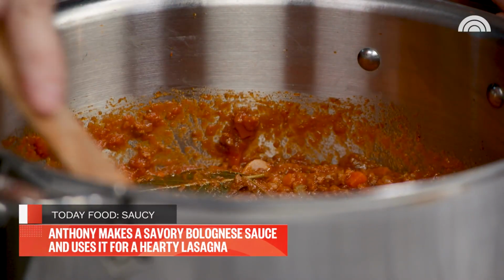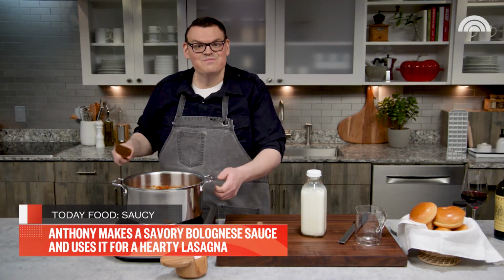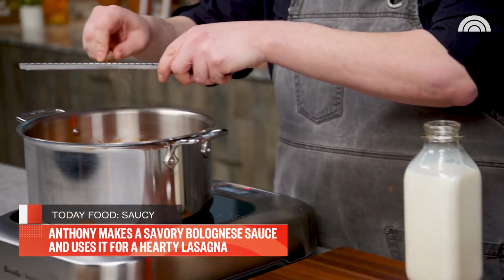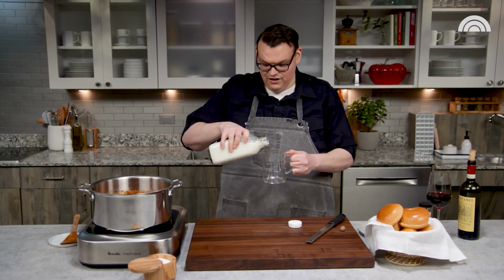Our bolognese has been simmering for the last 2 hours, and you can see how much of that liquid has reduced. It's a thing of beauty. Just to add a little bit more flavor, I'm gonna add some nutmeg, about 1/4 teaspoon, freshly grated when possible. And our last ingredient, milk, 2/3 cup.